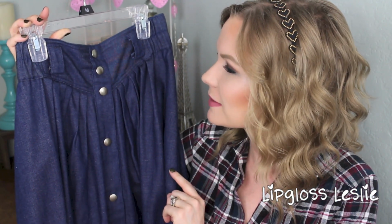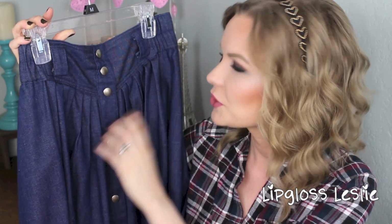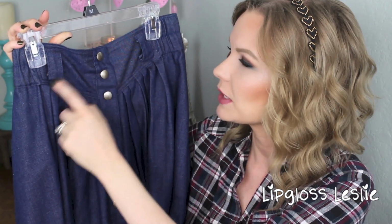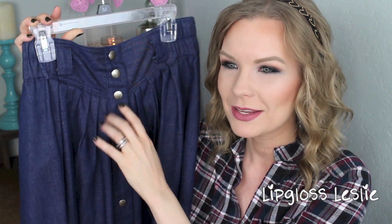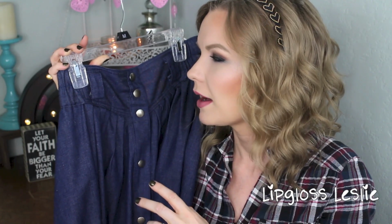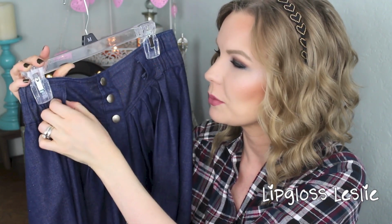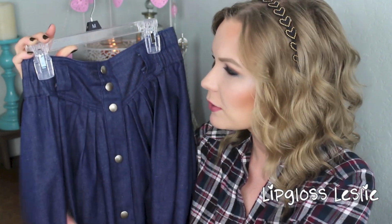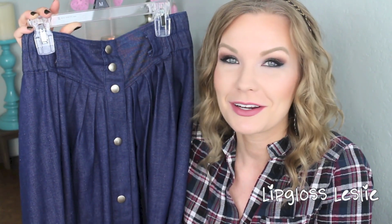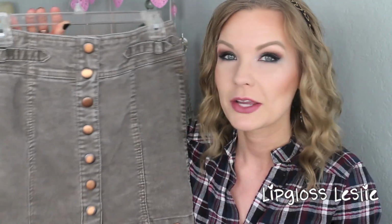But I just love this because it's really high-waisted, which I love, and it has really pretty detail at the waist. So it's just one of those statement skirts that you can wear with a little shirt, and you have it high-waisted with a really cute belt because it's got the little belt loops. And you've just got an adorable, unique outfit. Love this. Then I got this gray corduroy skirt.